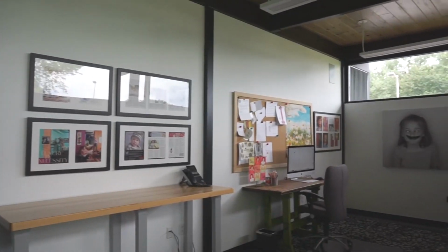This is the first time I've ever had a dedicated production space. So this is where the magic happens, where images are retouched, where the production happens, things are prepped for the framer, and clients don't really come back here, but they can because it's so nice.